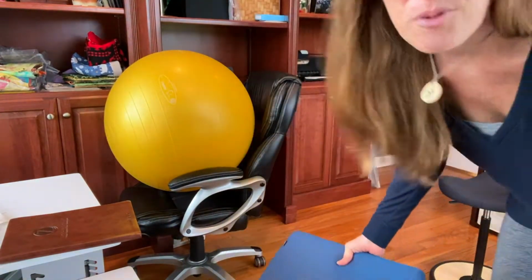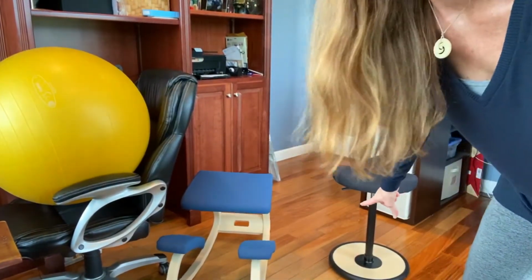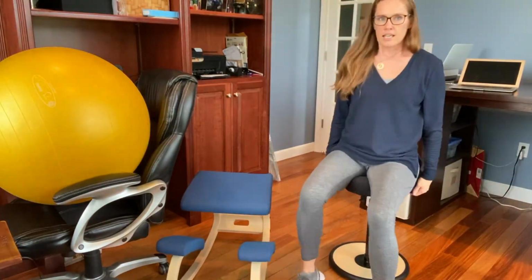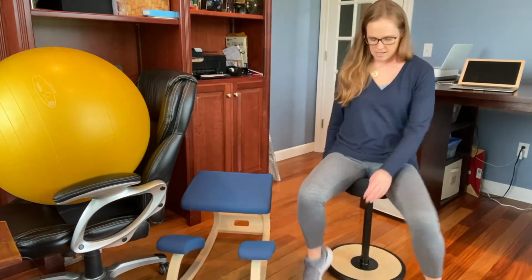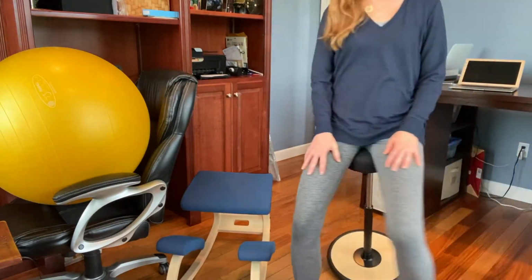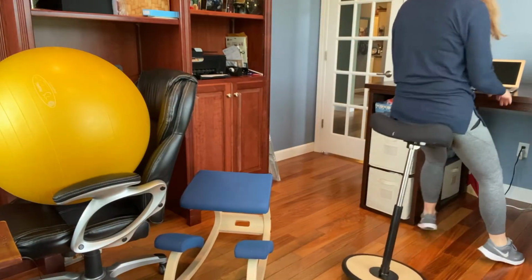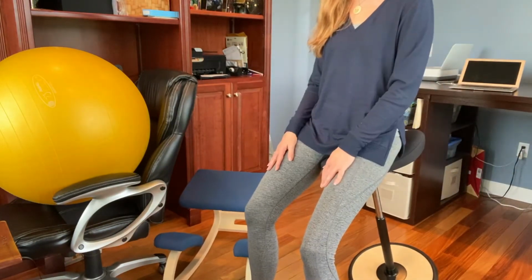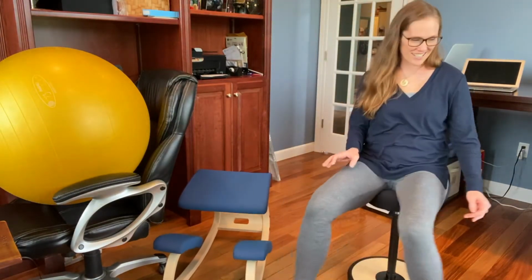the next chair is called the Move. And I'll just pivot this back here. It's right there under my hair. And it spins, it wobbles, and it goes up. This. So I can work here from a standing desk, and I can be kind of semi-sit, semi-standing. And it has a little lever to go back down.